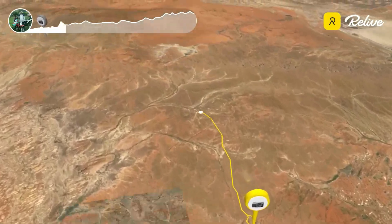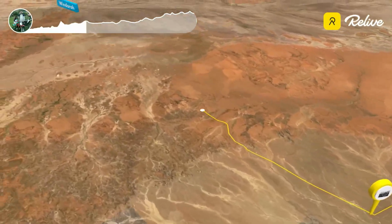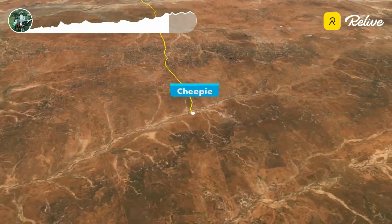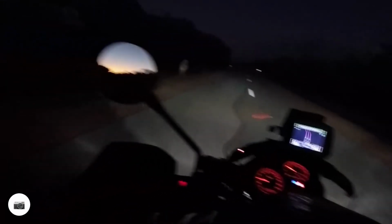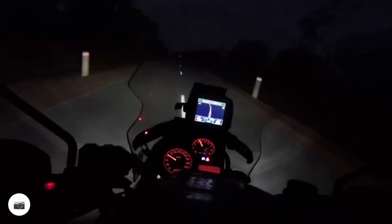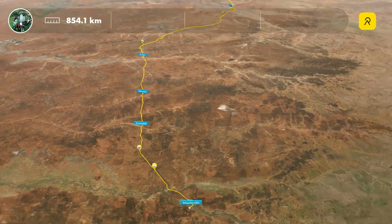From there it's a marathon ride east towards Charleville, where on arrival I encounter some ghostly figures by the side of the road. And all in a good day's ride.